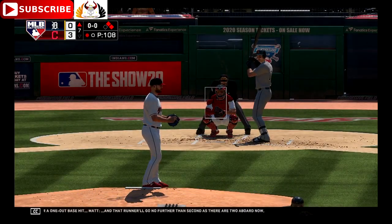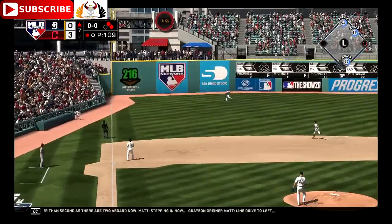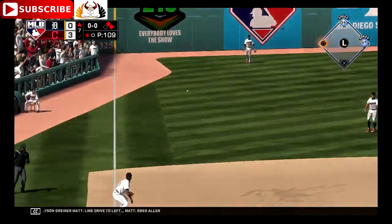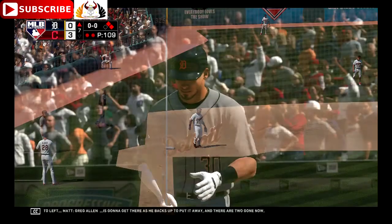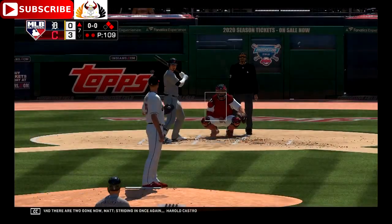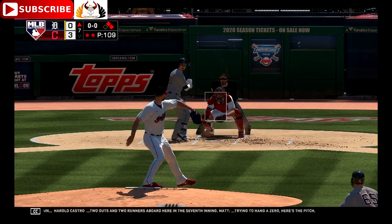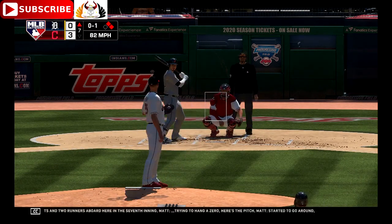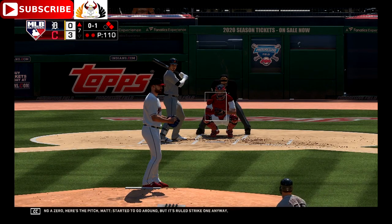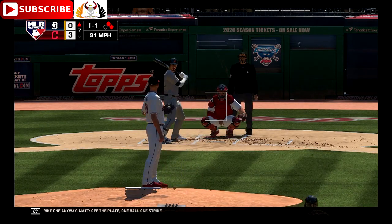Now batting, the designated hitter, Grayson Grineer. Stepping in now, Grayson Grineer. Line drive to left. Allen is going to get there as he backs up to put it away, and there are 2 gone now. Striding in once again, Harold Castro. 2 outs and 2 runners aboard here in the 7th inning. Trying to hang a 0. Here's the pitch. Started to go around, but it's ruled strike 1 anyway. Off the plate, 1 ball, 1 strike.